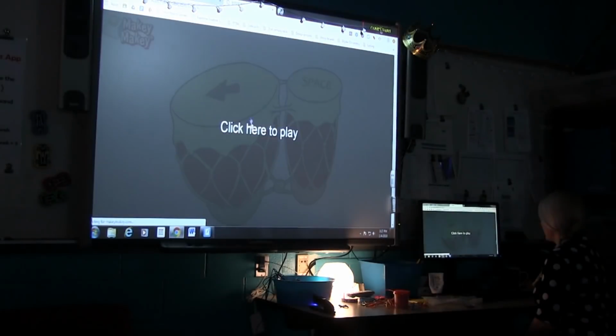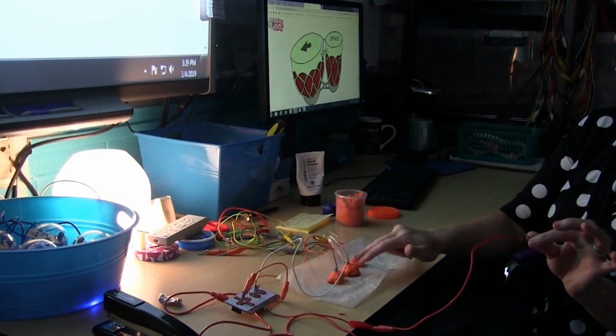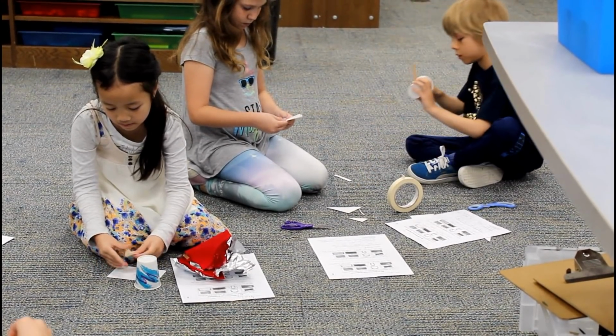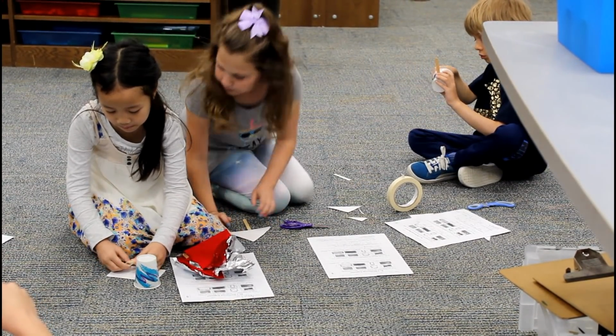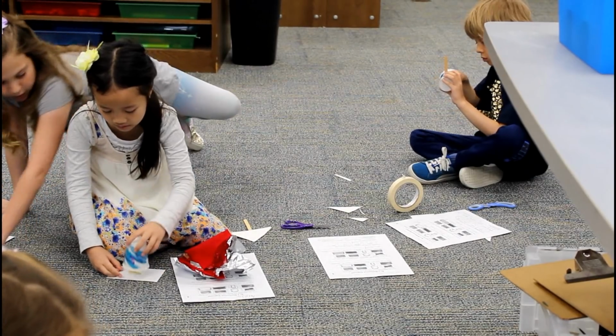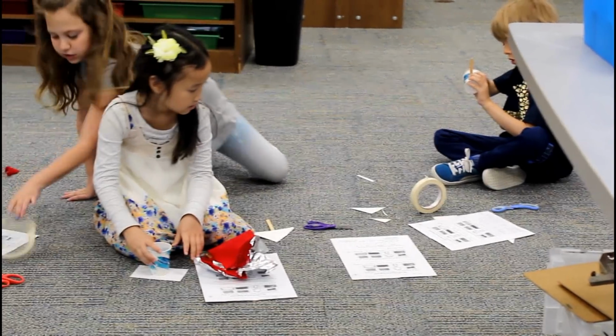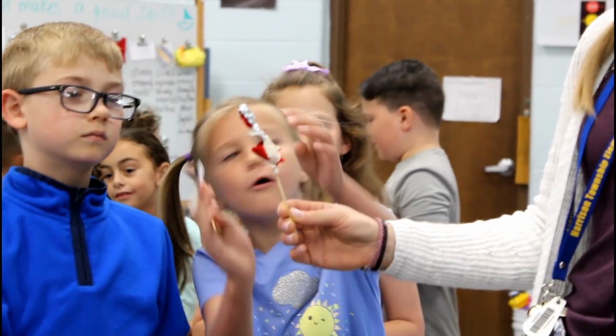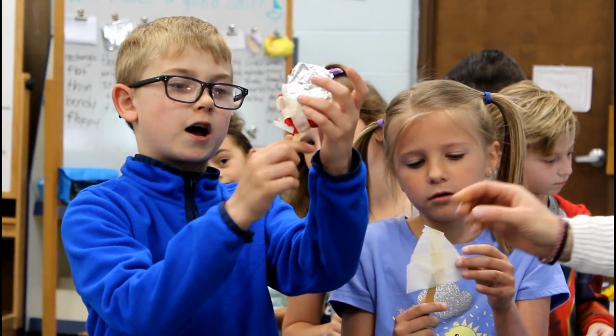Computer programming in the first trimester, computer science and computer programming. The students learn how to code using JavaScript. We also focus on electrical circuits and robotics. We usually do that in the second trimester. Students also use the design process in conjunction with the different robotics and the Makey circuit kits that we have. By doing that, they're taking what they learned about coding and combining it with the circuitry, and they're also using the design process to really collaborate and work together as a team.